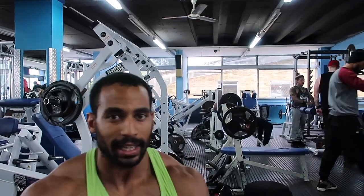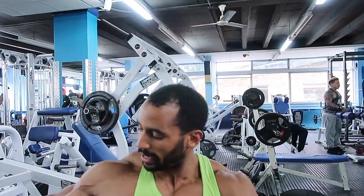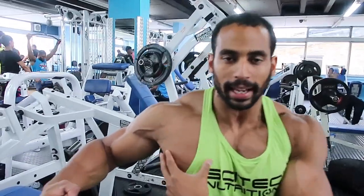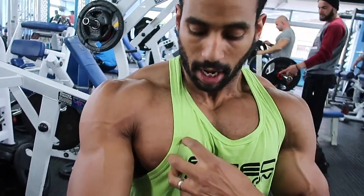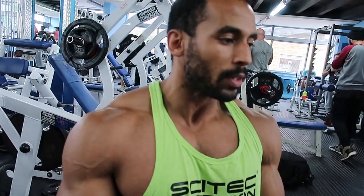Alright guys, as you can see, that was a superset. So we're starting with flies, really getting deep, catching the outer part of your pec, and as you squeeze up, you really then shift the focus into your mid-region pec and really get the squeeze. We don't bring the dumbbells together though, we have that little gap in between.